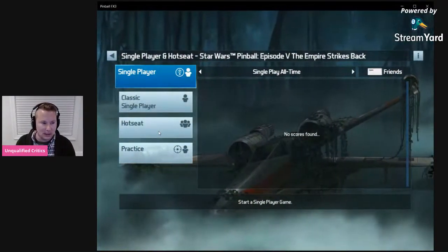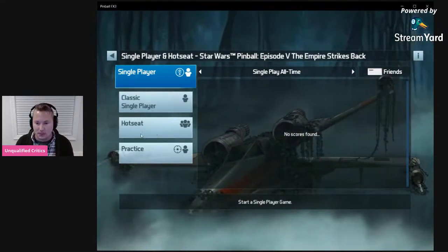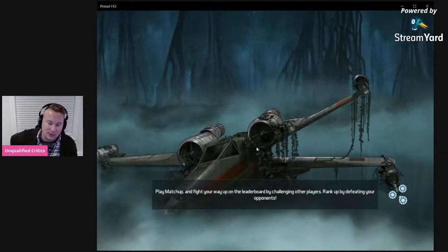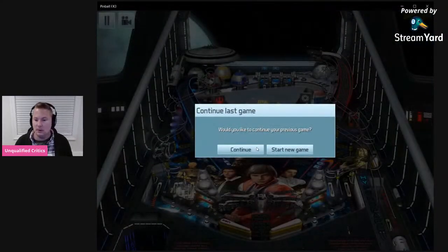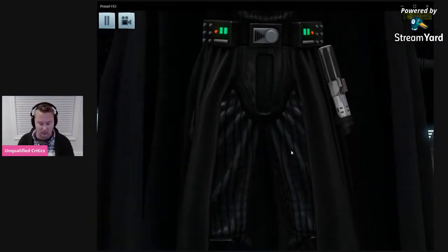I mentioned it on that video, but if you're thinking about getting the Arcade1up Pinball, I would really recommend checking out these tables on Pinball FX. It's just such a good way to preview what's going on.